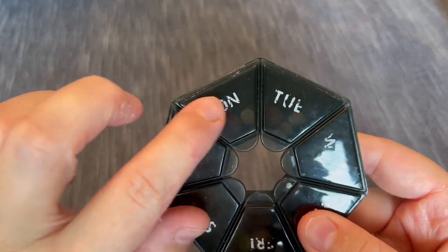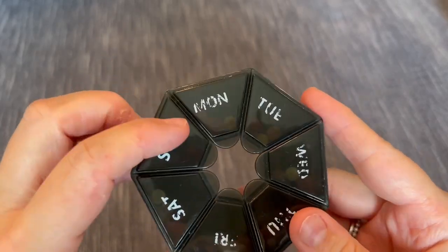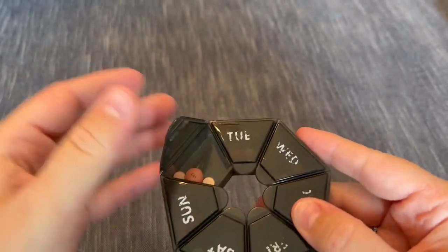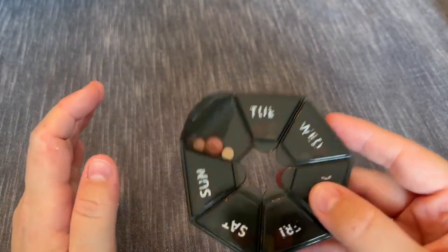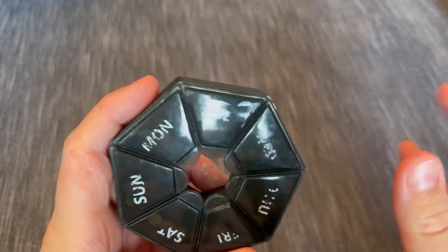As you can see, there's a little bit of wear, but we've had this thing for over 2 years. So, I mean, to me, that's actually really good. You just pop it open, take your pill. My husband just throws this in his mouth and then he is done for the day.